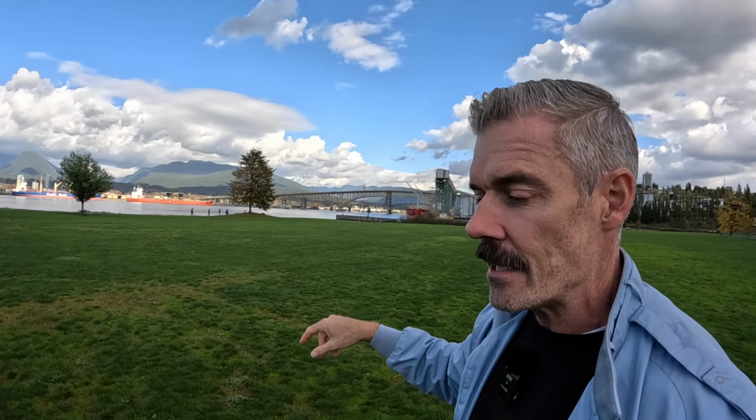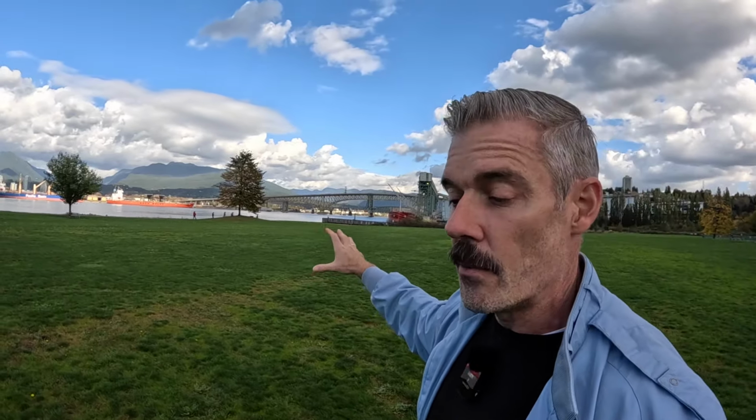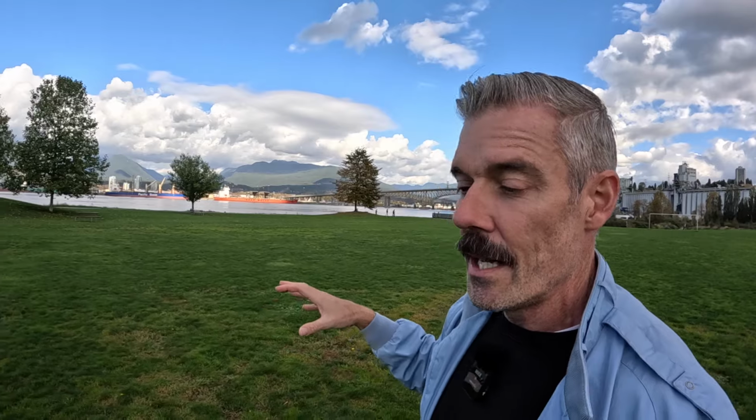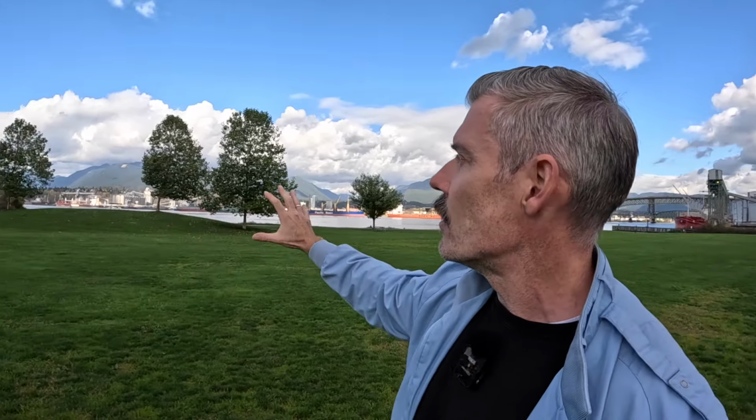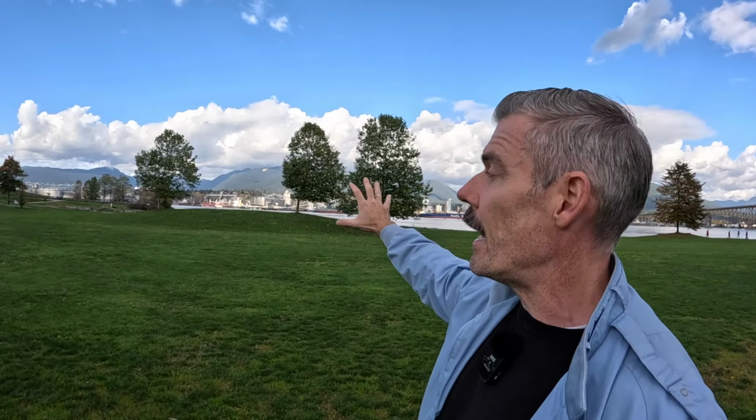This was a popular destination for people from New Westminster. There used to be a resort here, the New Brighton Resort. People would come from New Westminster, which was BC's provincial capital, where there was a lot of money, and this is where they would summer and enjoy their summer months. And you have this beautiful backdrop here, the North Shore Mountains in behind.